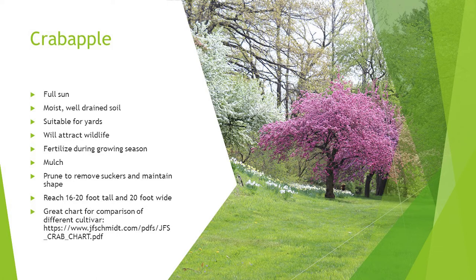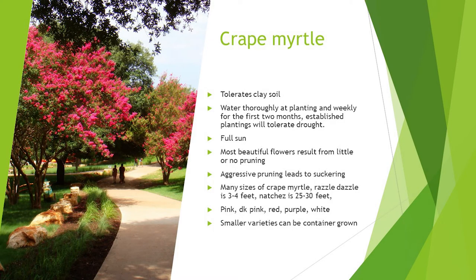This is the crabapple. Your deer will love you if you plant crabapple. But yeah, these are good plants, and they do make a nice jelly. Here's your crepe myrtle. It'll tolerate your clay soil. You water when it's young, and then it's pretty much not a problem. Full sun, most beautiful flowers, little or no pruning is required, and you'll get a lot of suckering if you do prune a lot. Small crepe myrtles just get 3 to 4 feet tall.